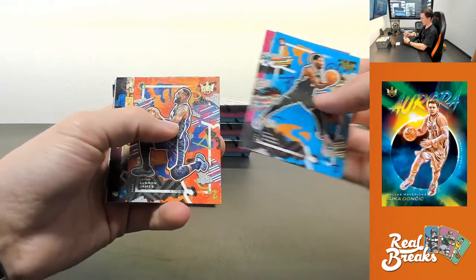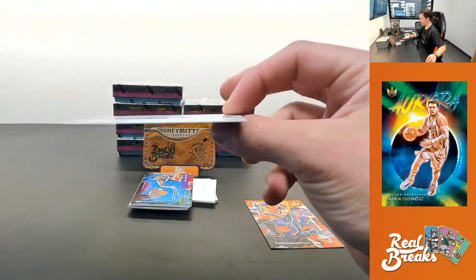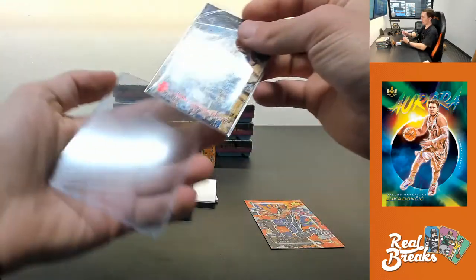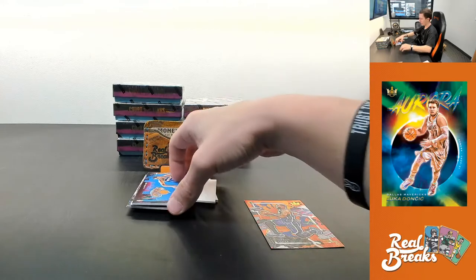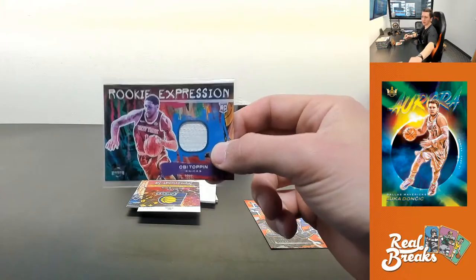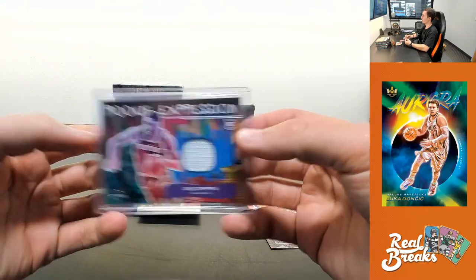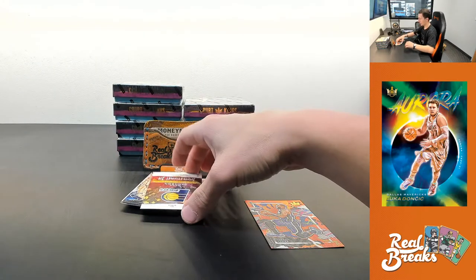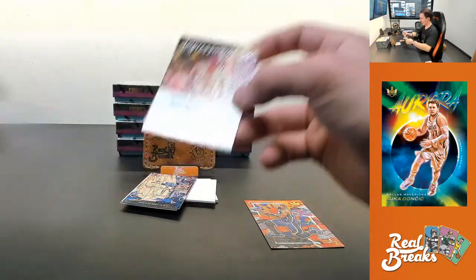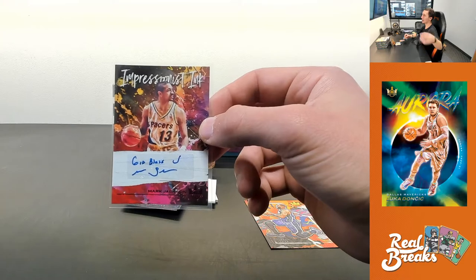Let's go. Kyrie Irving, Bam Adebayo, nice LeBron base. And Points in the Paint, Shaquille O'Neal, Magic Shaq, numbered out of 149 for the Magic, going to Cody Clem. We've got for the Knicks, Rookie Expression relic, Obi Toppin. The Knicks on this one going to James Phillips. And that's pretty awesome. Mark Jackson, Impressionist auto with the God Bless inscription there. Indiana Pacers going to Matt Herman.